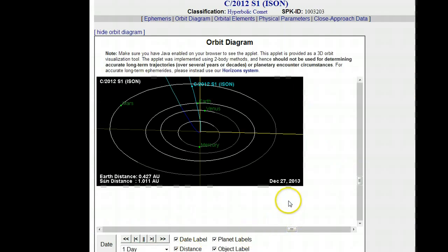Now, after this date, the comet is going to keep moving away from the sun and away from our planet Earth. But I think we still will be able to see it at night. There's a chance this comet will be visible for probably a month or so. Keep in mind that if the comet survives the turn around the sun, it's still going to be a beautiful thing to see.